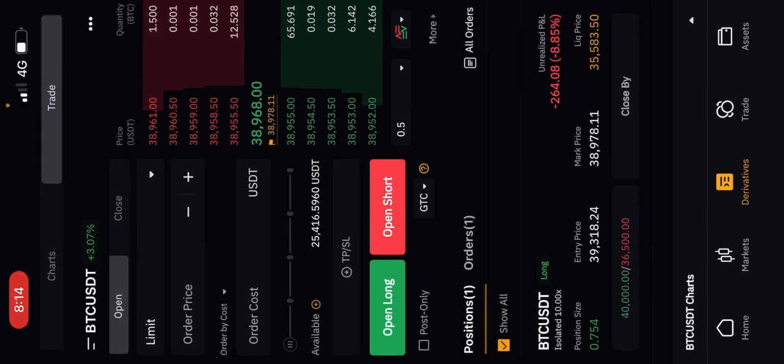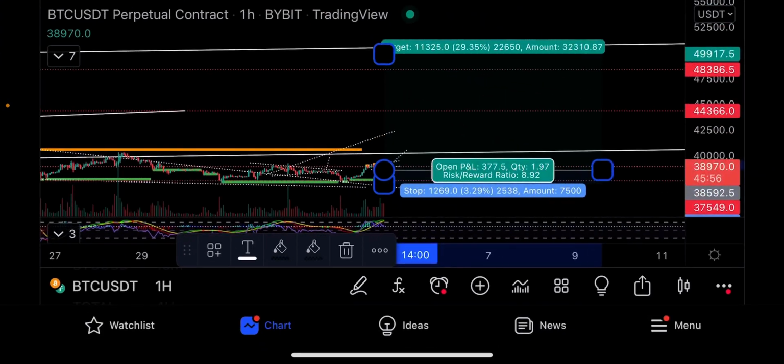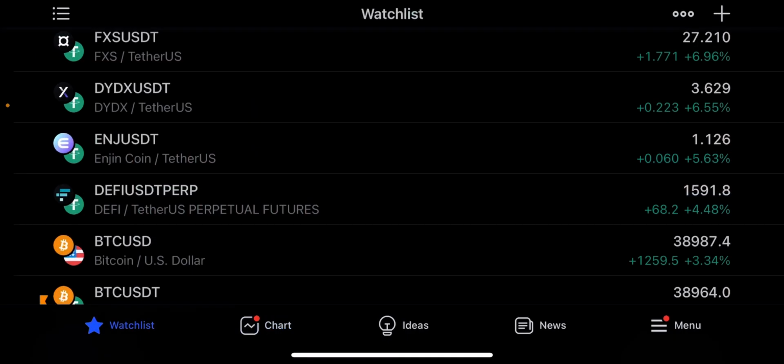I'm going to add more to this long position. When Bitcoin comes down here, I will add more to it, if it bounces from here, but I would rather if the bull flag breaks to the upside. So I'm going to watch it closely before I add more to my trade.